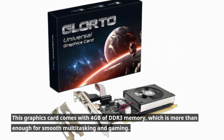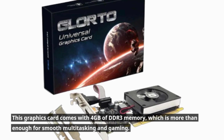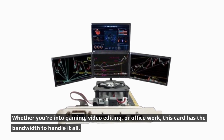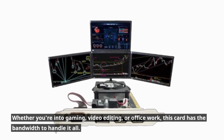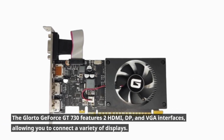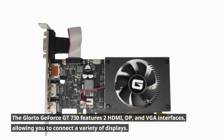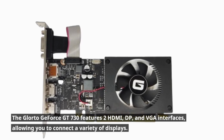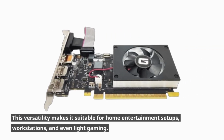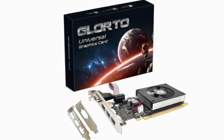This graphics card comes with 4 GB of DDR3 memory, which is more than enough for smooth multitasking and gaming. Whether you're into gaming, video editing, or office work, this card has the bandwidth to handle it all. The Glorto GeForce GT 730 features 2 HDMI, DP, and VGA interfaces, allowing you to connect a variety of displays. This versatility makes it suitable for home entertainment setups, workstations, and even light gaming.